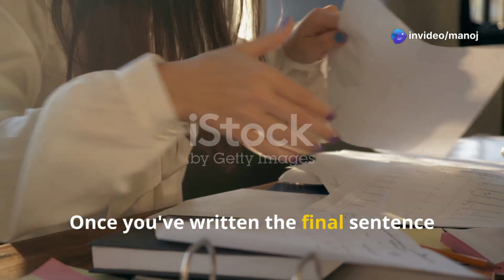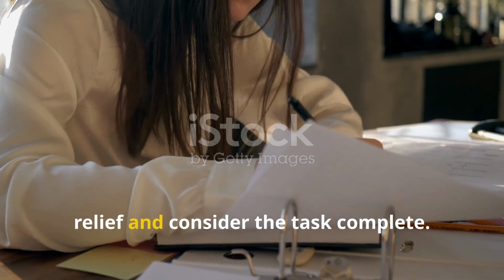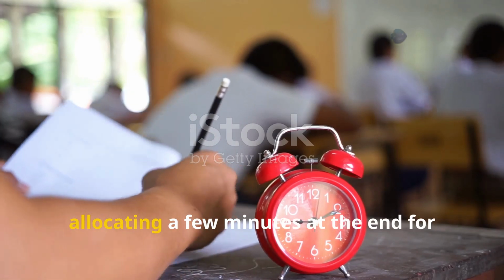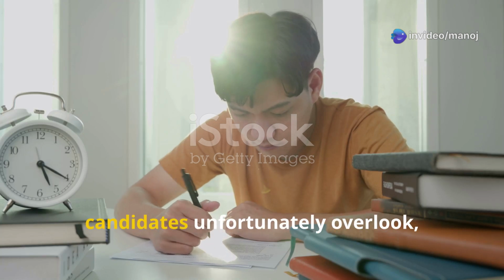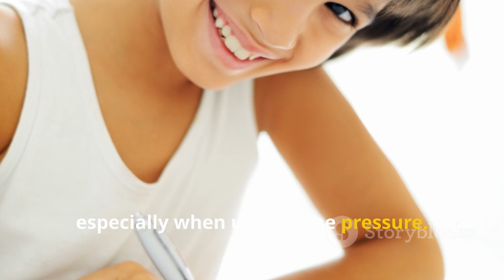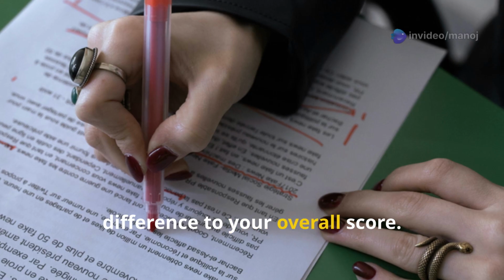Once you've written the final sentence of your essay, it can be tempting to breathe a sigh of relief and consider the task complete. However, allocating a few minutes at the end for reviewing and proofreading is an absolutely essential stage that many candidates unfortunately overlook, especially when under time pressure. This final check can make a significant difference to your overall score.